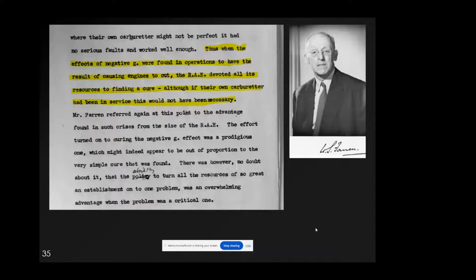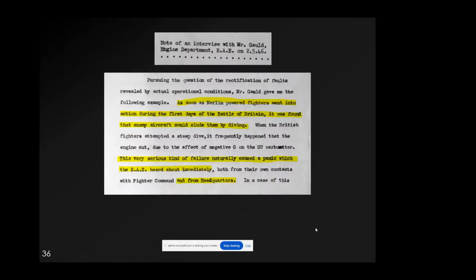So when negative G was found to have caused the engines to cut, RAE devoted all their efforts to finding a cure. Although, and these are Farren's words, if their own carburettor had been in service, this would never have been necessary. So that's straight from the horse's mouth. Beatrice should never have needed to even design the restrictor. She'd already designed, with Griffith and Clothier and Swan at the RAE, a much better carburettor than Rolls Royce could ever come up with.